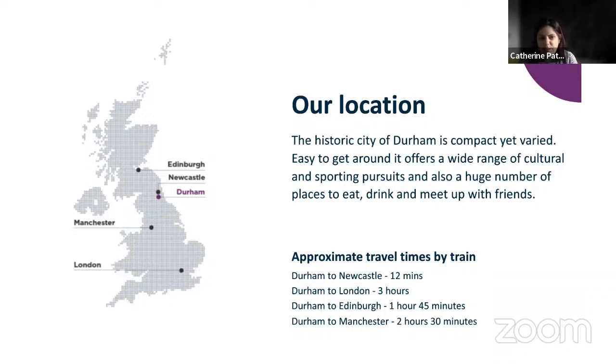So you could be in the city centre in 1 minute, and in the next 5 minutes you could be walking along the countryside next to the river. So a lot going on and a lot of places to explore while you're here.